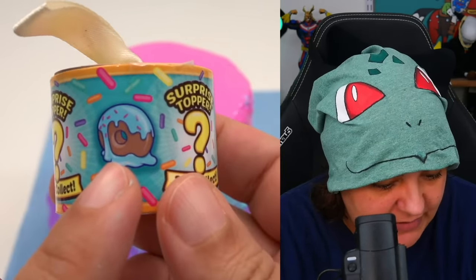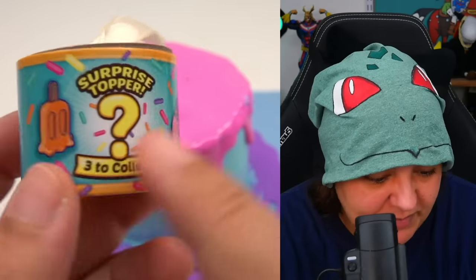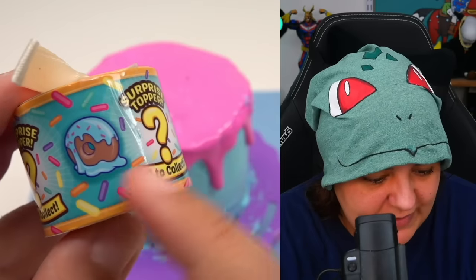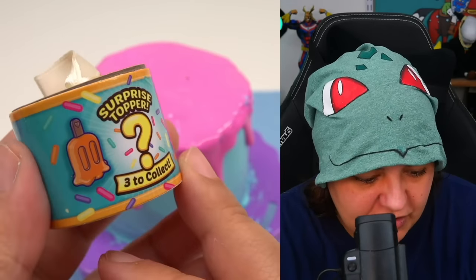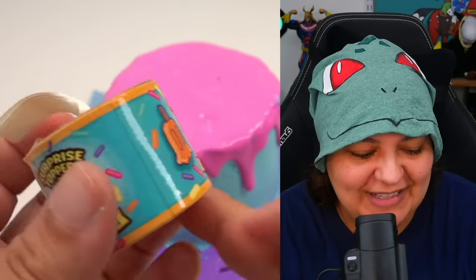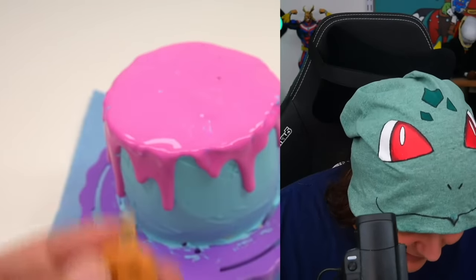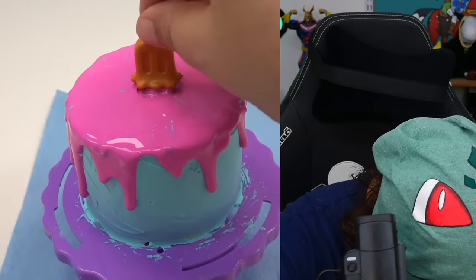So it looks like we can get either a donut, popsicle, or an ice cream. So I'm going to say for this sake, let's hope for the donut because the rest just won't match. Well, the ice cream could work. So either the donut or the ice cream. And we got the one I didn't want. Why? We got the popsicle. Nothing's gonna match with you. All right, we're gonna put you here.